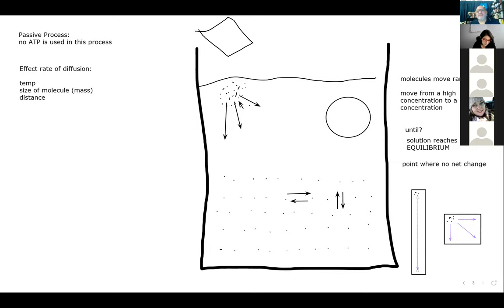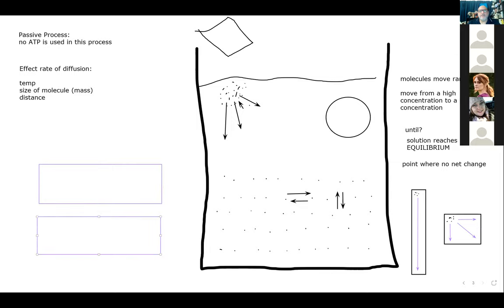Another way to think of this, and let's do it this way. I'm going to draw two more boxes filled with water. Is that the same thing as the concentration gradient? No, and that's excellent. I'm so glad that you said that because that's exactly where I was going next.